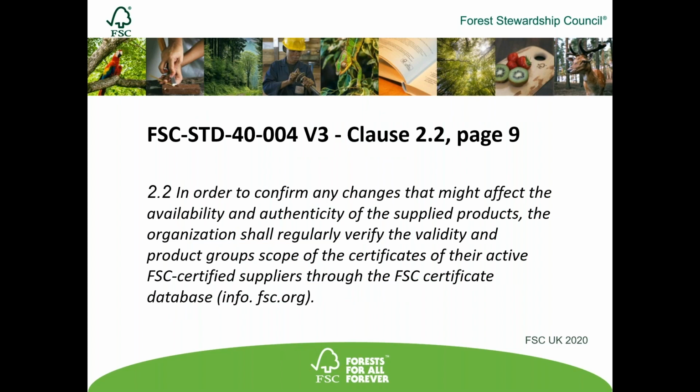We're going to start with the importance of checking the status of a certificate holder. Page 9 of the FSC Chain of Custody Standard 40004 version 3, clause 2.2 explains the requirement of organisations with certification to regularly verify the validity and product group scope of the certificates of their active FSC certified suppliers through the database. FSC claims are required in cases where subsequent customers want to use the FSC certified products as input for the manufacturing of other certified products and or for the resale as FSC certified.